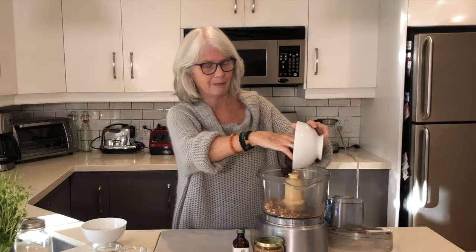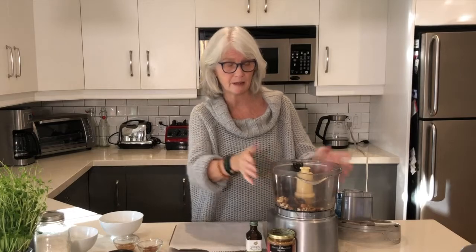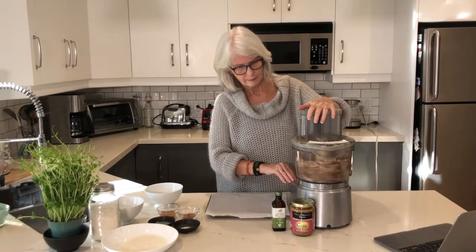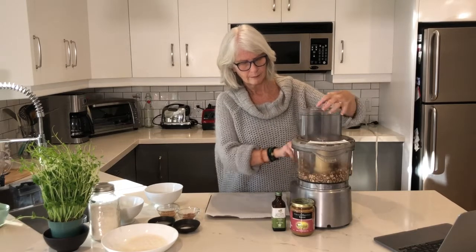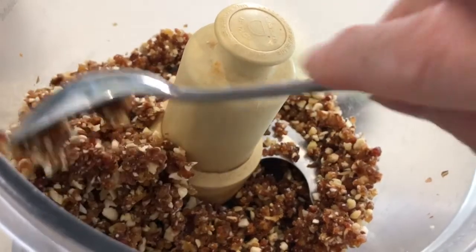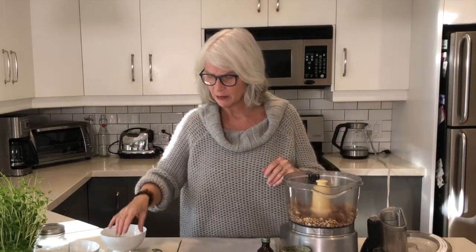Here we go. Just so you know, we're using the S blade in the food processor. Give it a quick whirl, pulse it a couple times until it has a good mealy consistency. That looks good. So once the dates and the walnuts and cashews are blended up nicely, then we can just add in the rest of the ingredients.